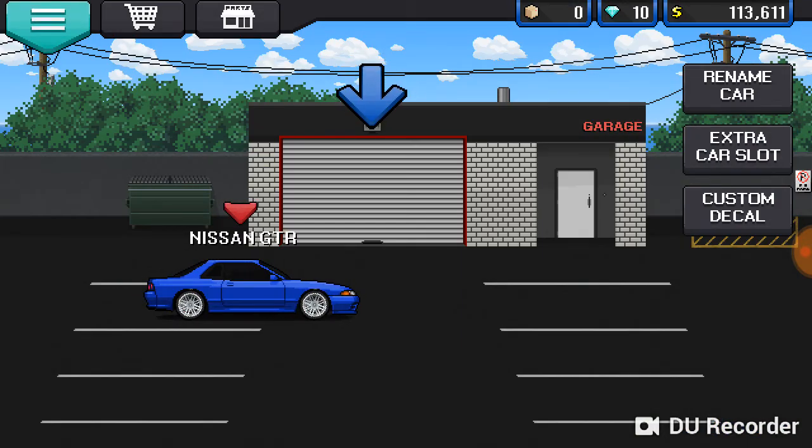So guys, I have $113,000 in the bank, and I just bought a Nissan GT-R. I think it's an R32, I'm not sure. So I just want to customize this thing now. Let's see how fast we go. Let's go to parts.